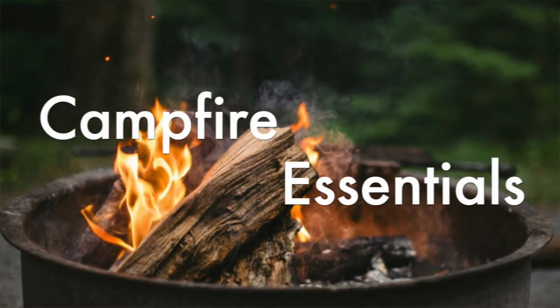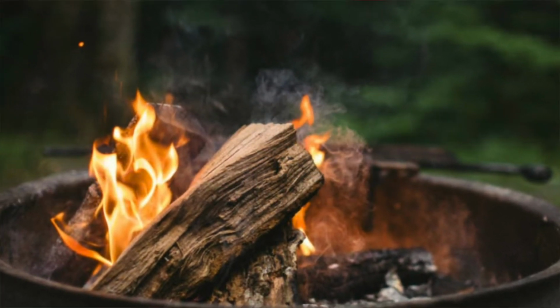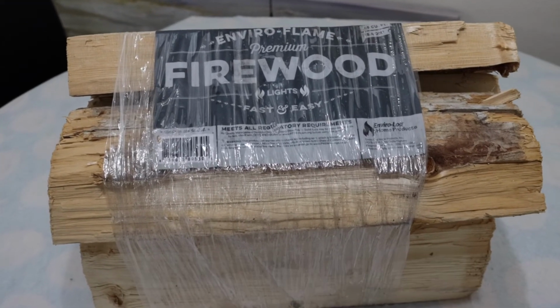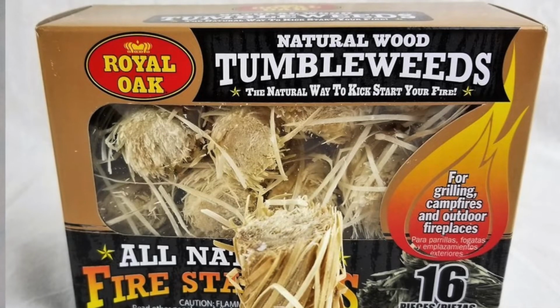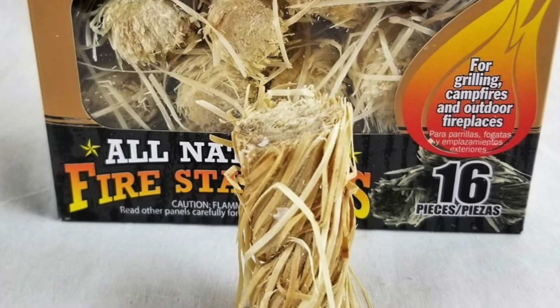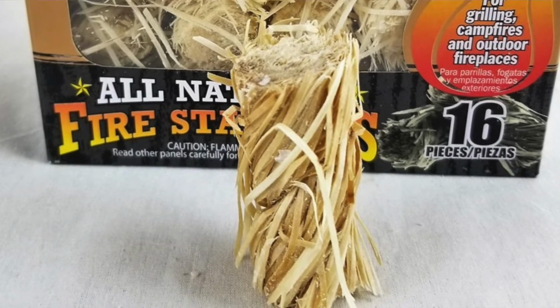Now we're moving on to campfire essentials. There is no RV without a campfire. The first thing I want to talk about is dried firewood. You can carry this or you can buy it at the RV location. It is easily available. Next comes the very important thing, the fire starter. Here I have a tumbleweed fire starter. It is a burnable material that helps us start the fire quickly.